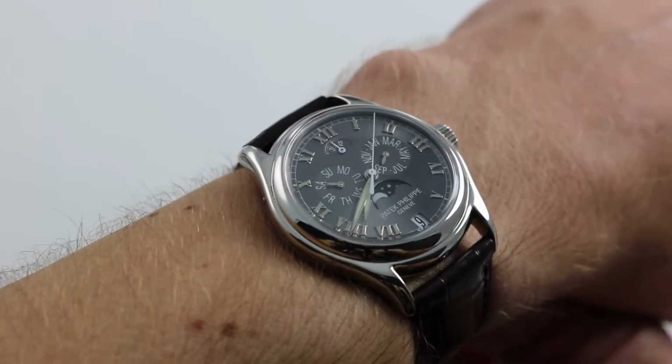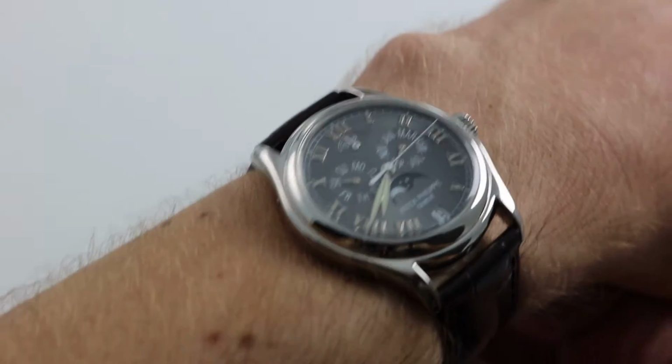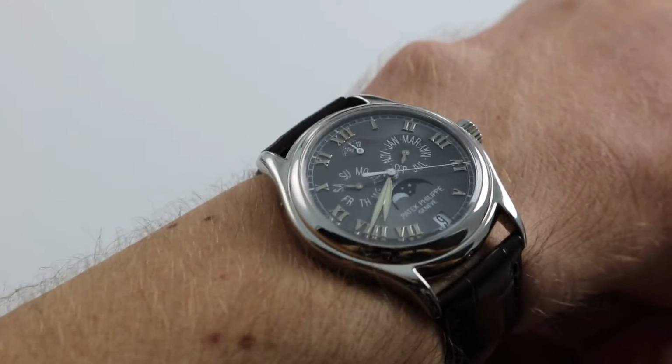But because it is entirely platinum, because the case is relatively deep, the watch does have impressive heft on the wrist. You really have a sense of occasion when you wear this watch, because even as compact as it is, you never forget it's there, such as the pull of the platinum.